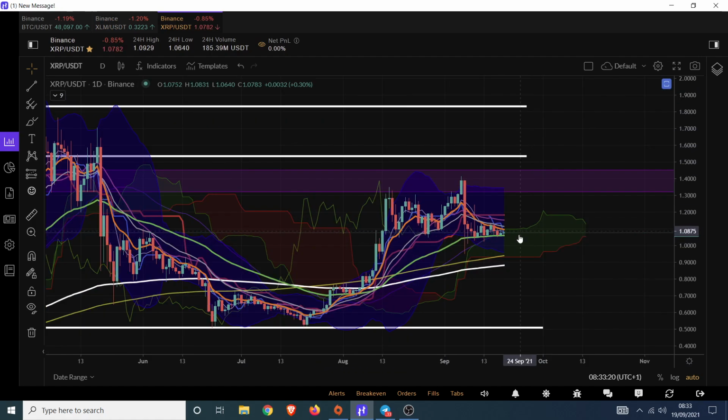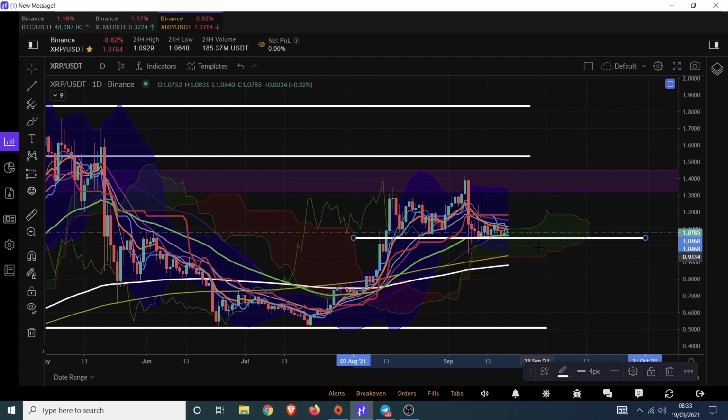Now the problem for XRP would be if we start closing candle bodies, probably I would say about $1.04. If we start to close candle bodies below there, which is more or less just below the green 50 exponential, that's where we start to entertain the idea that we come down a lot lower into the upper 80s towards the 200 exponential. Personally, we might get wicks down there like we had on this occasion.